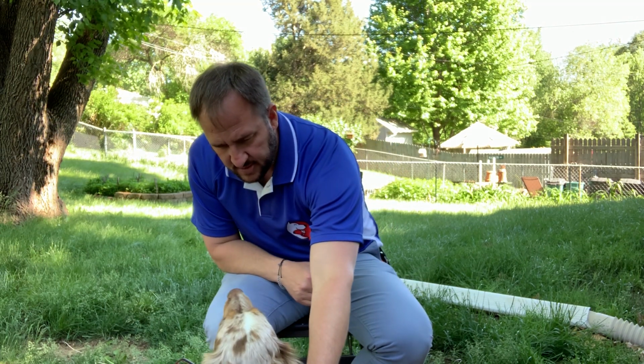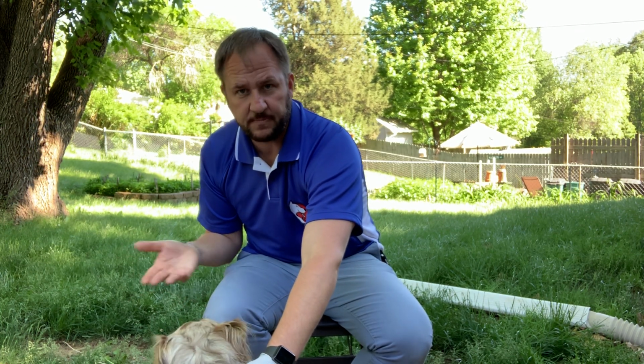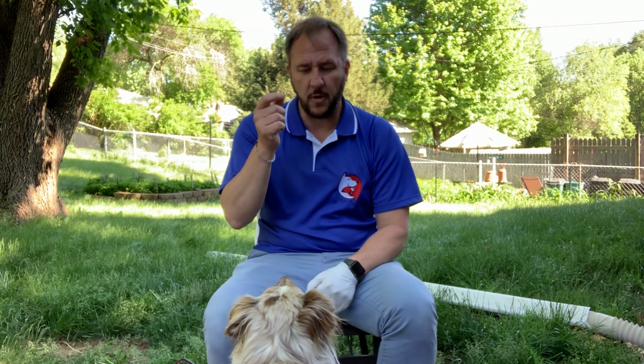Hey, it's okay. So again, if I pet her, I'm reinforcing it. So I'm just laying my hand on her and not moving it, and see how that stopped her from barking, mostly. We want to do the focus exercise.